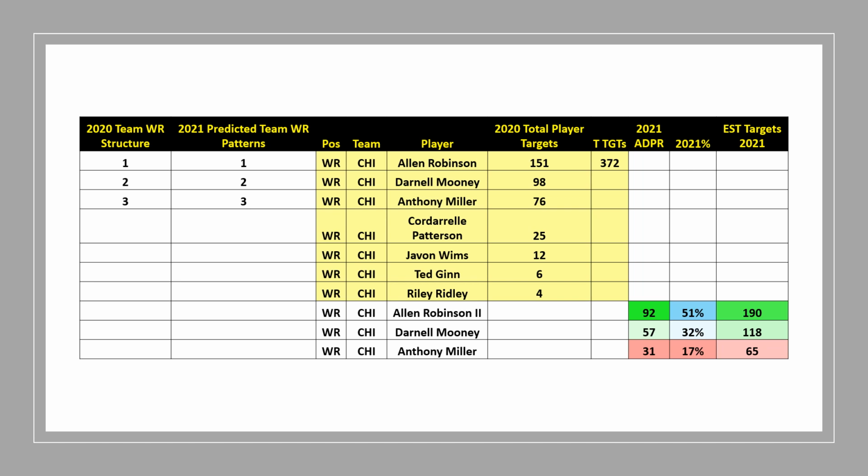This is Chicago. Last year it was a 1-2-3 kind of play. It was Robinson, Mooney, and Miller. Miller is gone, so this year they're thinking it's a 1-2-3. Yeah, they traded Miller to Houston. So I made this a while ago. So I think we got a clear one, a clear two, and it is unclear who the third will be.